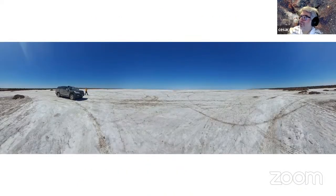This is a picture of the salt lake, Salinas Grandes, going from Córdoba to Catamarca and crossing a part of Santiago del Estero. It's a huge, huge salt flat. It's very, very interesting.